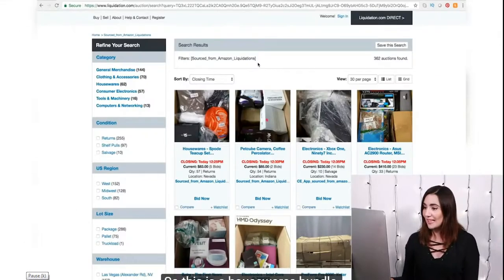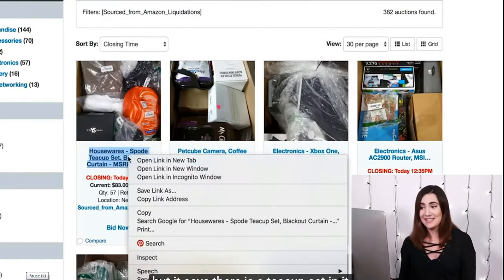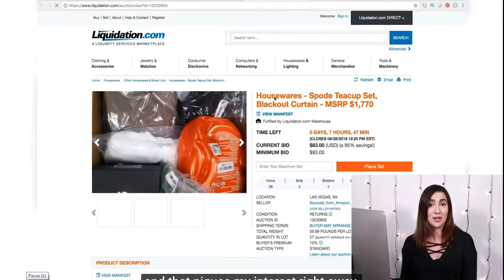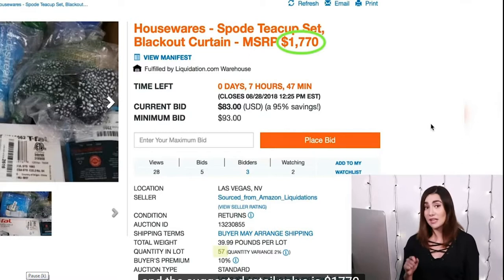Ooh, interesting. So this is a housewares bundle, but it says that there is a teacup set in it, and that piques my interest right away. So there are 57 items in this bundle, and the suggested retail value is $1,770, and the current bid is $83. It's a pretty good one.